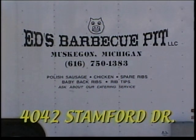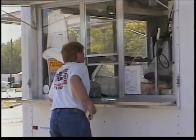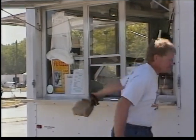Summer's here. It's time for picnics, parties, and the beach. Grab your family, grab the food, and you're on your way. Ed's Barbecue Pit will help make the getaway faster with beef, pork, or rib sandwiches, chicken, spare ribs, or rib tips, all fresh, hot, and ready to travel.